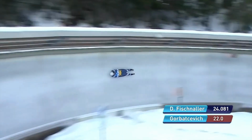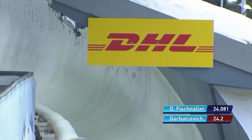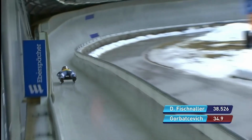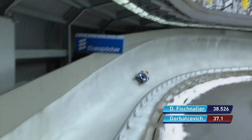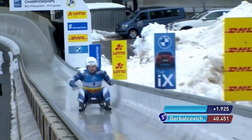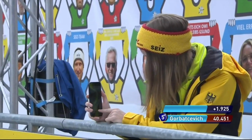Recovered here, but that's going to cost him a lot of time. Yeah, those sanctions date back to alleged doping and violations that came out of Sochi, and we're still seeing some of the consequences of that play out. So this wasn't a great run here for Gorbachev, and it shows in his time. Almost 2 seconds behind here.